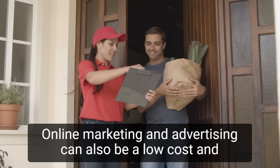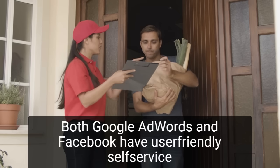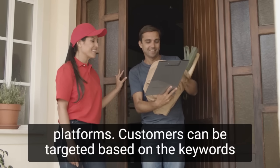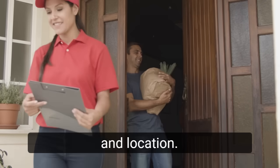Online marketing and advertising can also be a low-cost and efficient way to reach out to business owners. Both Google AdWords and Facebook have user-friendly self-service platforms. Customers can be targeted based on the keywords they search for, as well as their interests, demographics, and location.